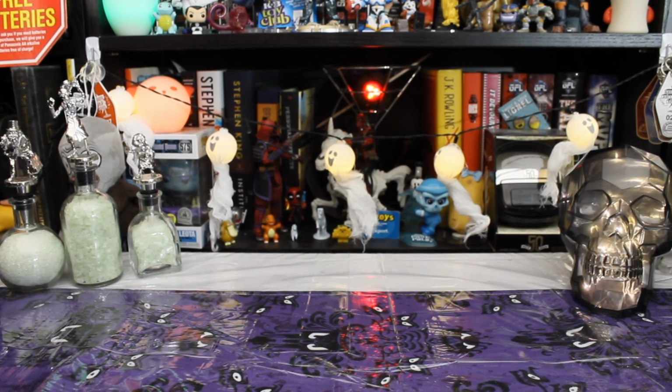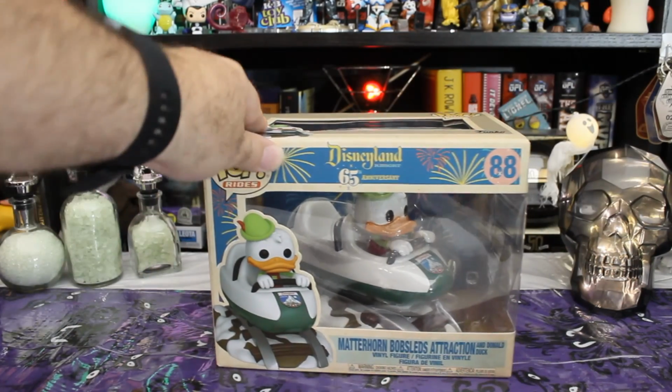And I know you're saying probably, oh, God, just stop the Pops. Stop the Pop? You can't stop the Pop. Because there's more Pops coming. And more Disneyland ones coming.